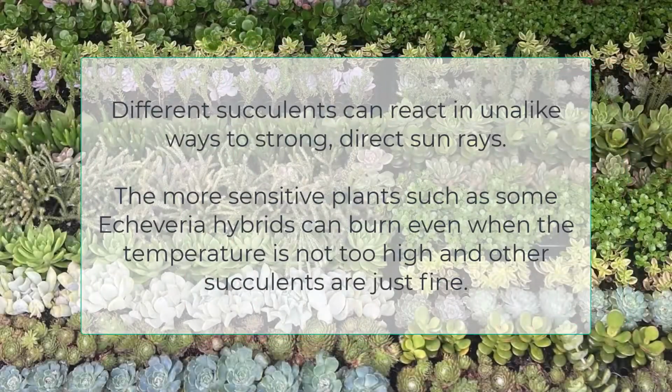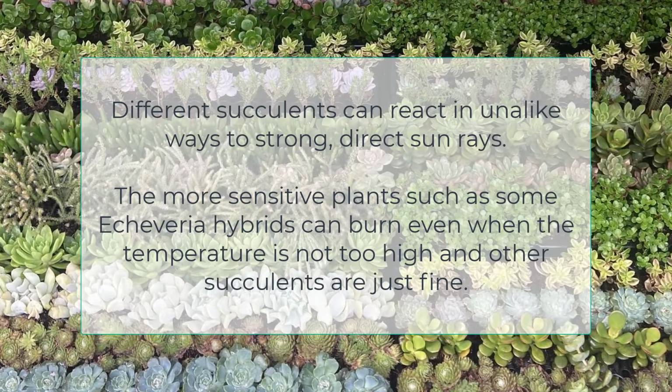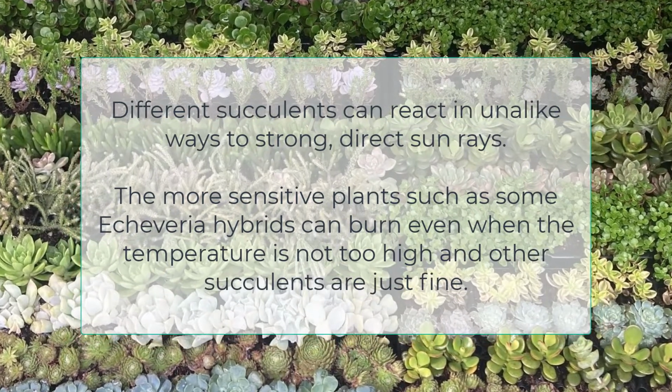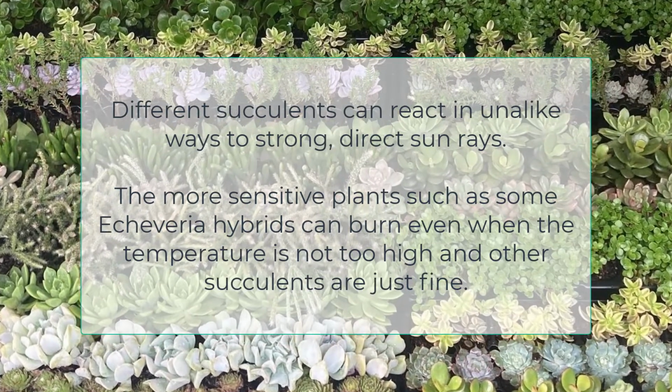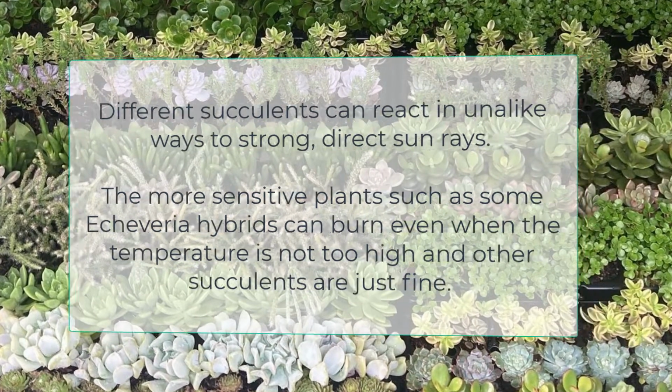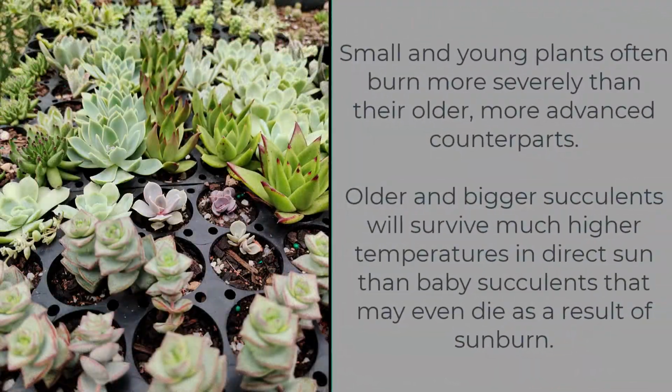Different succulents can react in unlike ways to strong direct sun rays. The more sensitive plants, such as some Echeveria hybrids, can burn even when the temperature is not too high, and other succulents are just fine. Small and young plants often burn more severely than their older, more advanced counterparts. Older and bigger succulents will survive much higher temperatures in direct sun than baby succulents, which may even die as a result of sunburn.